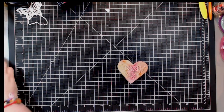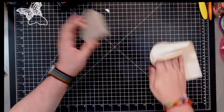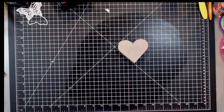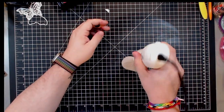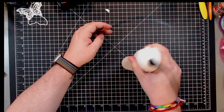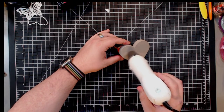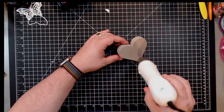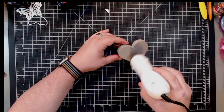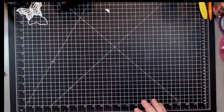Gonna clean this off. And that is that. Does anybody have any questions for me? It's almost done, Donna. Almost done. Just a couple of little here's and there's. See how that's just disappearing? All right, and there we go. So that is the stamping foam bundle.